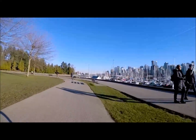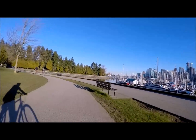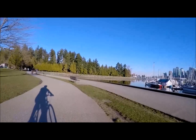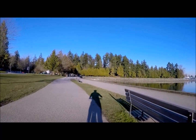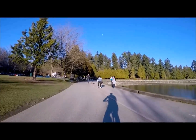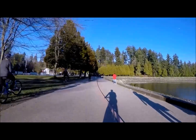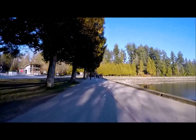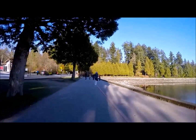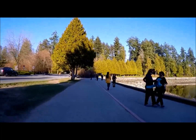This part of the seawall has a beautiful view of the city skyline, and it's even more breathtaking at nighttime when the park is dark and all the lights of the city are lit up. So if you get a chance, hop into a car, go for a drive later in the evening, and take a look at the city skyline. You'll notice a huge difference between the daytime and nighttime view of the city.